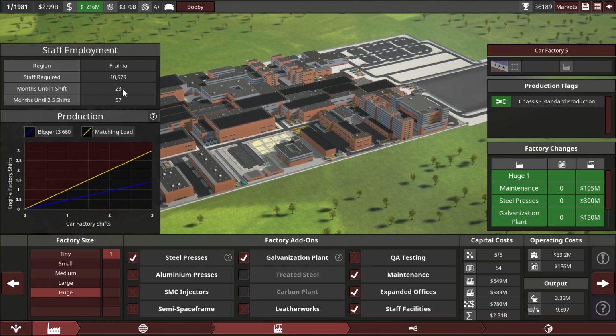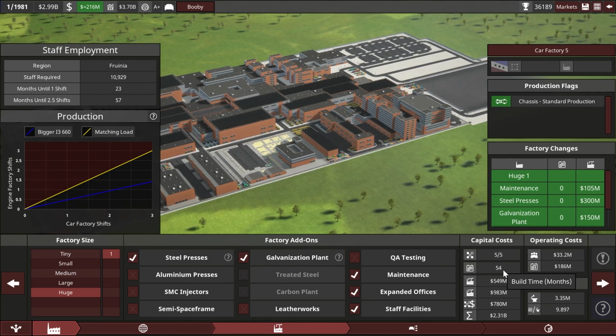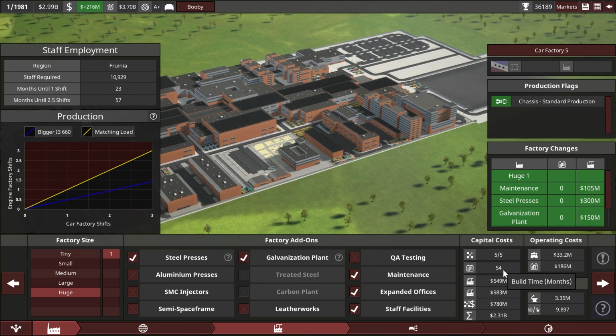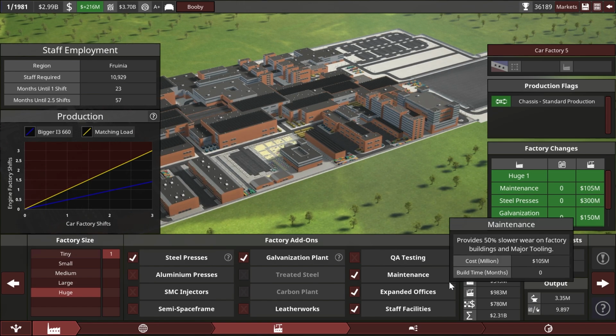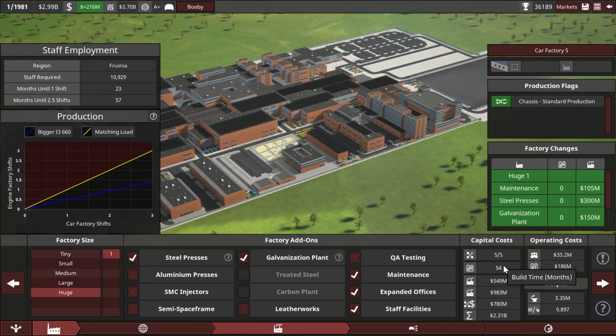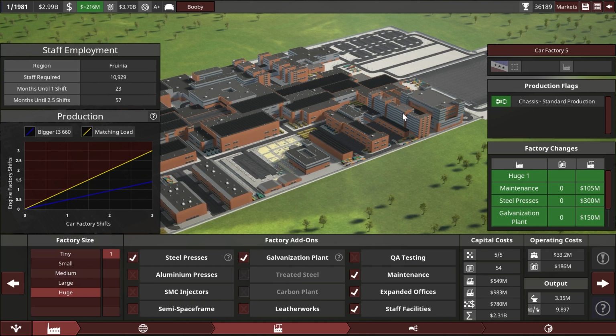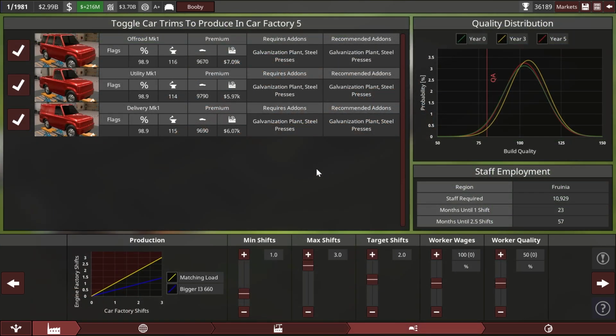Months until one shift, that's fine, because this one would take 54 months to build. You know what also takes 54 months or more? Our car. So this would be an opportunity to cram that one in there. Certainly not something that you just build alongside of other things. New mega factory in Florinia? Yeah. But maybe this is a little stupid as well. Because these cars are primarily going to be sold in Gasmea. At least the utility and the off-road. The delivery is going to be sold a lot in Florinia. So should we? Yeah, let's go with Florinia.